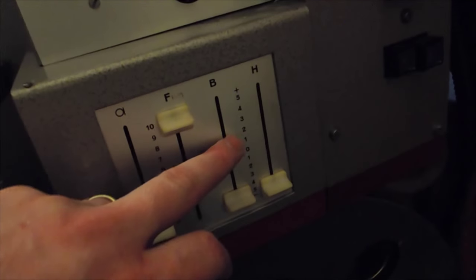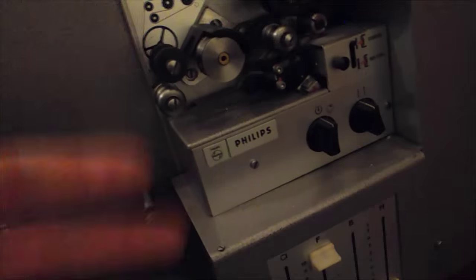We're not even sure what these do. Obviously we've got F and it says film on it, so that's good. B and H, balance and height? Don't know. Somebody out there must know. If you've got an instruction book, or access to one for this, could you please let us know so we can work out what we're doing here.